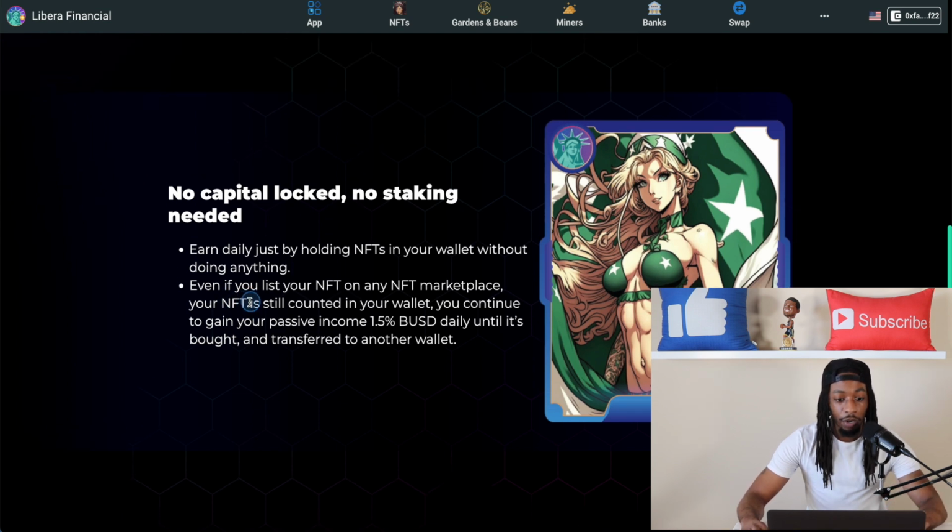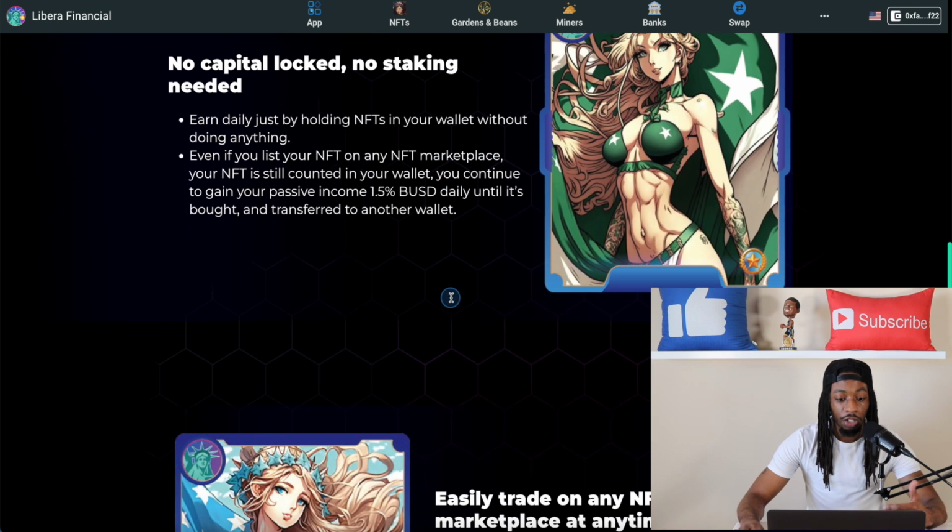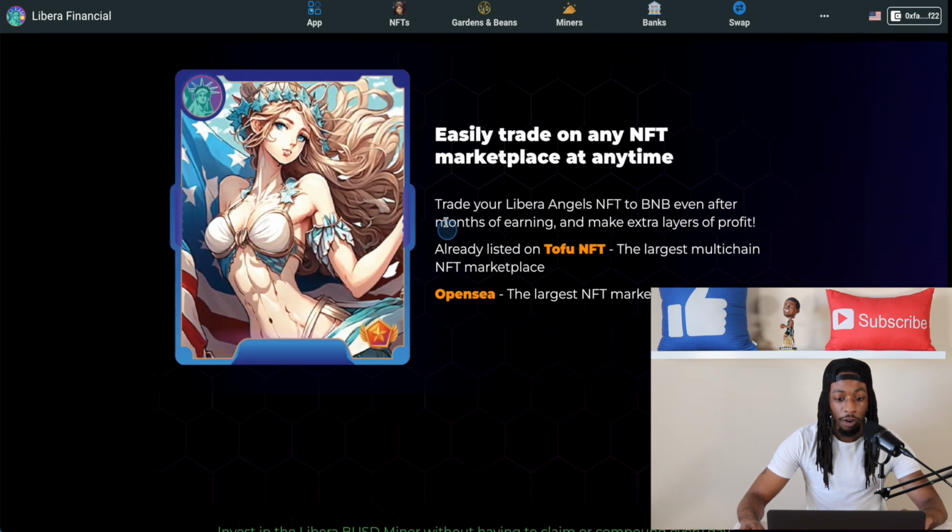And as you look right here, one thing that's pretty cool, say for example, you have an NFT and you want to sell it and you have it on the marketplace, you're still getting that daily yield until someone buys it from you, right? Because you're still the owner. So here are the 2 NFT marketplaces, BoV NFT and OpenSea.